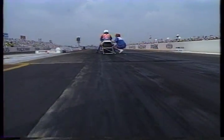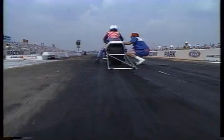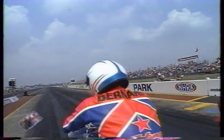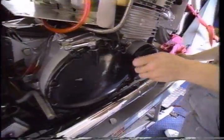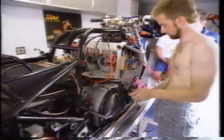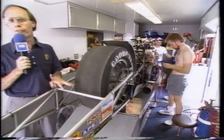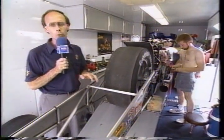Thanks a lot. When Bob Pry is not at the far end doing interviews, he scours the pits looking for interesting stories and had a close-up look at this bike of Jim Bernard's. One of the bikes to keep your eye on is this Suzuki, ridden by Jim Bernard. A couple of reasons for that. Jim's always been one of the strongest runners. Went to the finals at Indy in 1990. Very quick on the starting line.